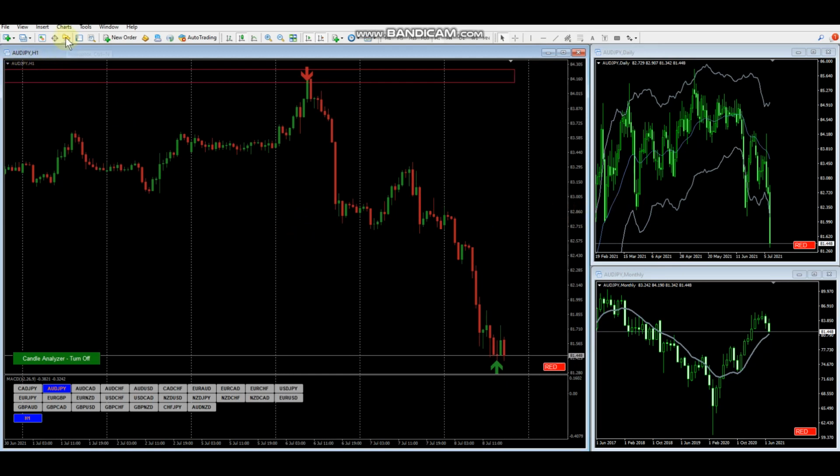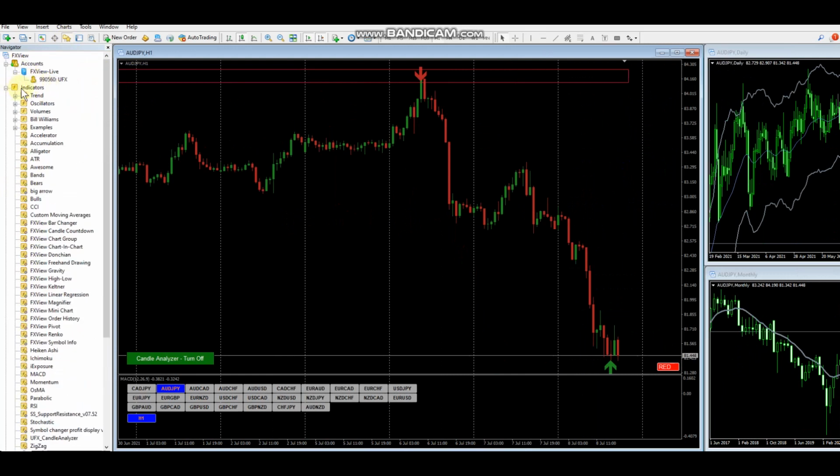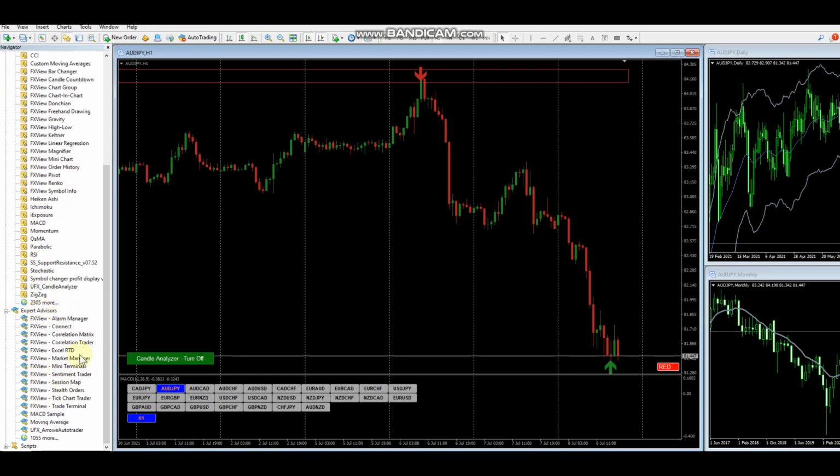Let's just open up the navigation window, and you can see under the indicators section the FXView's indicators that they offer within their package here. This package is free when you open up an account with them. Okay, and same with the expert advisors. It's just the zip file that you download and install to the MT4 platform or MT5 platform after you've downloaded and opened up your account.